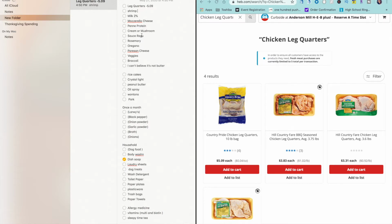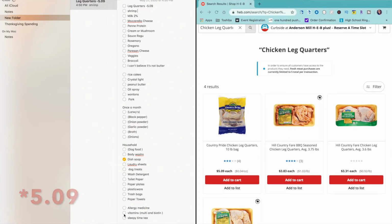But either way, they are $5.99, and I like to note that next to the item on my list. This part is crucial for me because I really do not like going over my grocery budget, and this will give me a rough estimate on how much everything's gonna cost before I even step foot in the grocery store.